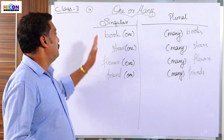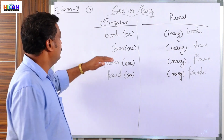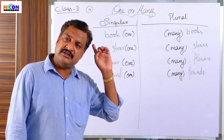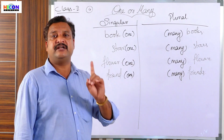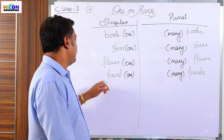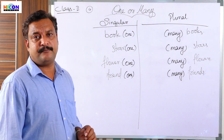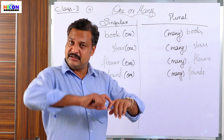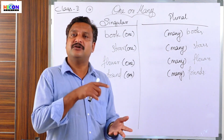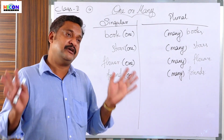Right? Book is singular because it deals with only one book. Star, singular because it deals with only one star. Flower, singular because it deals with only one flower. Friend, singular because it deals with only one friend. When it comes to plural, we have books, meaning a number of books. It can be 2 books, 5 books, 10 books, 100 books, thousands of books. It's books.